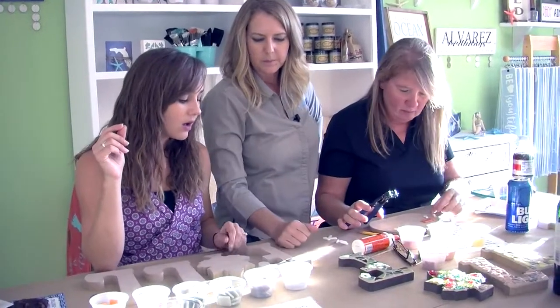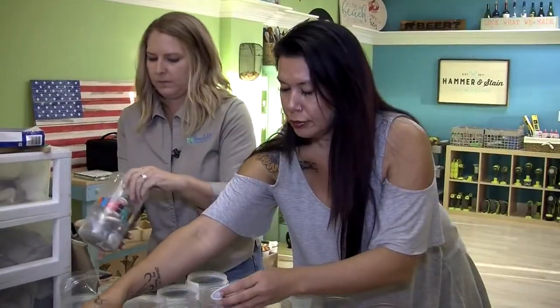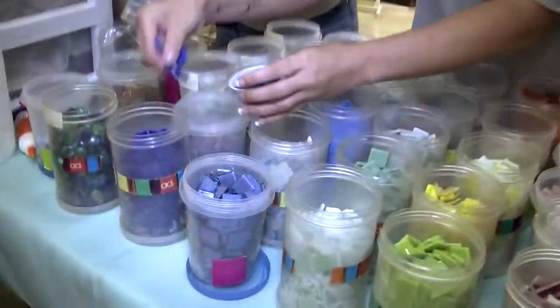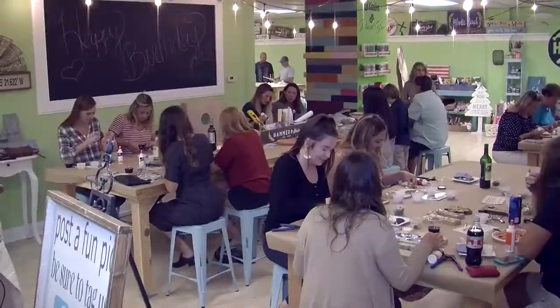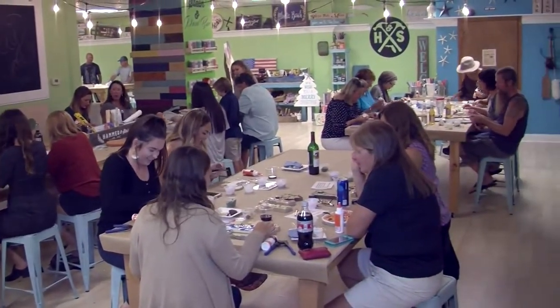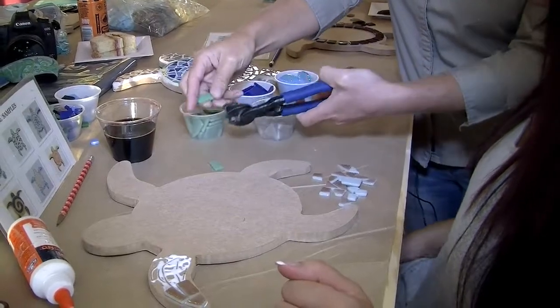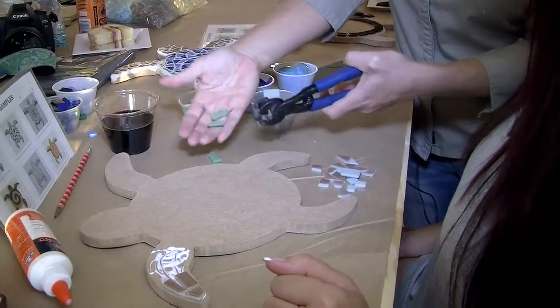Beach Life Mosaics is a mobile company that I started in 2013. We teach people the basics of mosaics at both public and private events. These events are great for birthday parties, team builders, and get-togethers. We will provide you with all of the materials and tools that you need to make your one-of-a-kind mosaic.